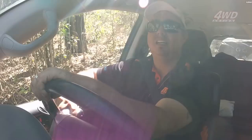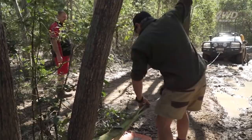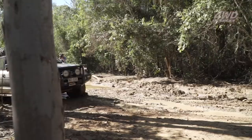Once again, this is a really simple recovery. There you go, in. Nathan's only needing about 5 metres and he's out and on the flat and ready to have a crack at that second bog hole. Thanks, mate.